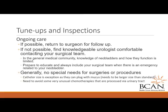The general knowledge about neobladders is fairly limited. I think Dr. Danishman has already come out and said that, not just suggested it, but basically said that. So even among the specialists, there's less expertise out there than you might want. And it's obviously a good idea to have a little bit of education yourself and include the surgical team when there's an emergency related to your neobladder.